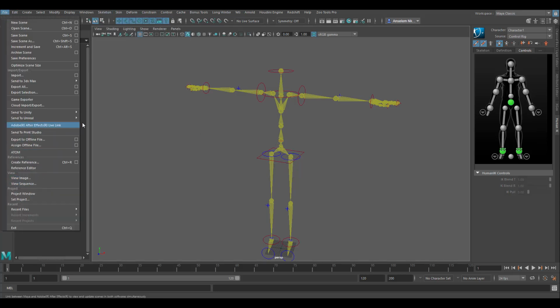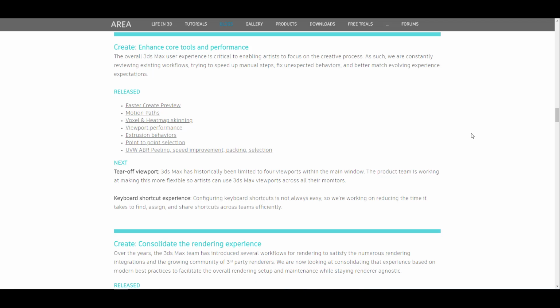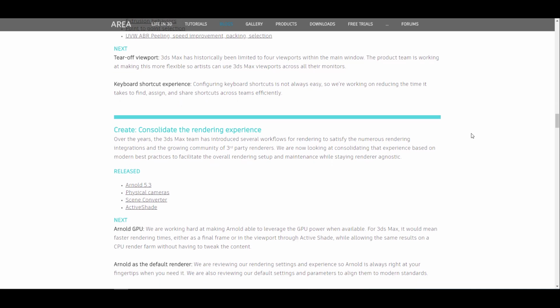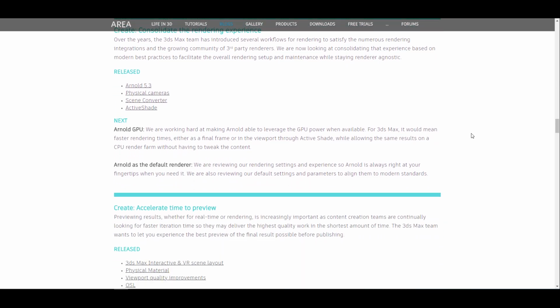The collaboration feature is also another thing that would be coming, as they are going ahead to work more on including things like USD. And I talked about USD some time ago when I talked about Clarisse. Clarisse now supports USD, and Maya has supported USD for a very long time. So they're hoping that in years to come, maybe in months to come as well, you will be able to import USD and also MaterialX.